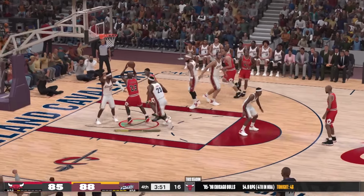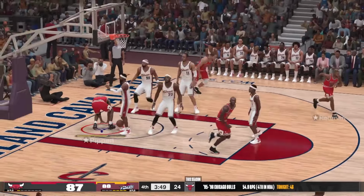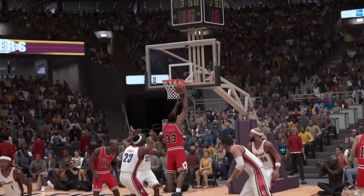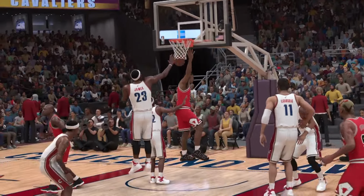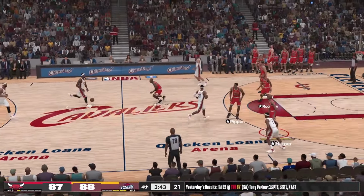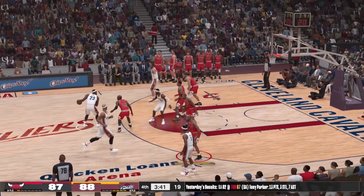Jordan goes in. Pass to Pippen. And he goes up strong with a one-handed jam. And once he gets to the rim, it's fairly automatic. Nothing fancy right there. Just takes his 2 points, moves on. Now, here is James.